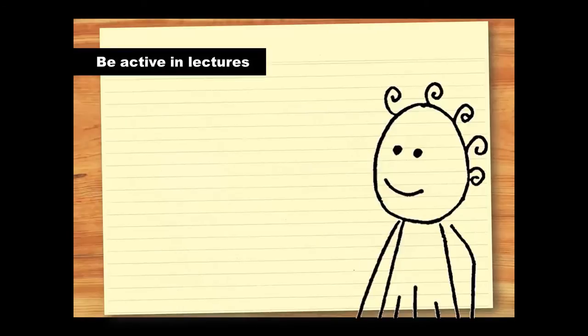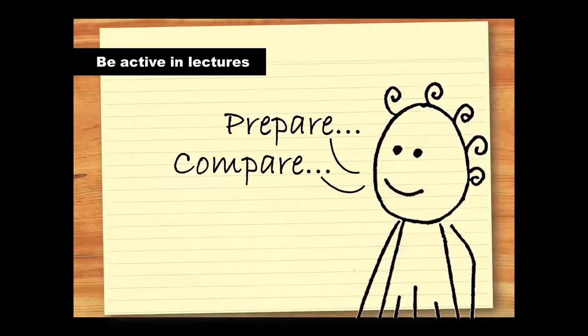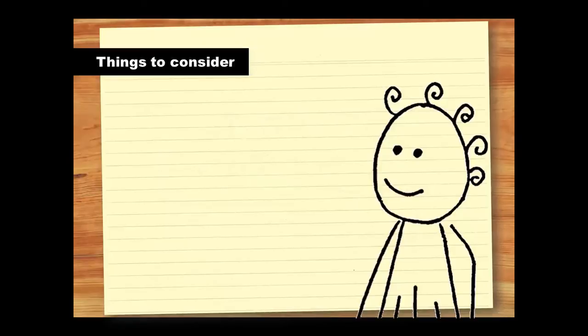In order to be active in lectures, you need to prepare and compare. Do the readings and try to summarize the key points as a list, mind map, or a brief paragraph. Make note of anything you don't really understand. Many lecturers now make their PowerPoint slides available before class. It's a good idea to print these off, read through them, and then use them as the basis of your notes. When you're in a lecture, only write down key points.